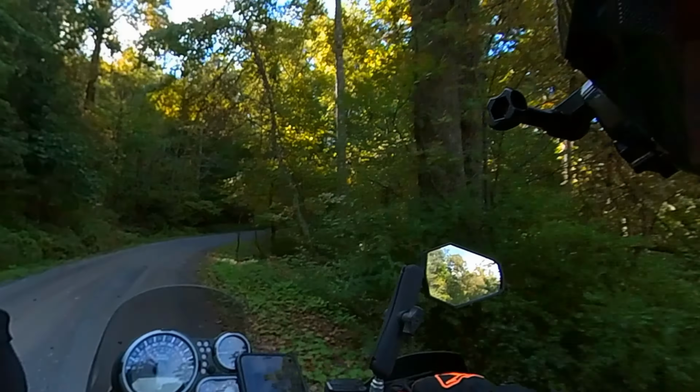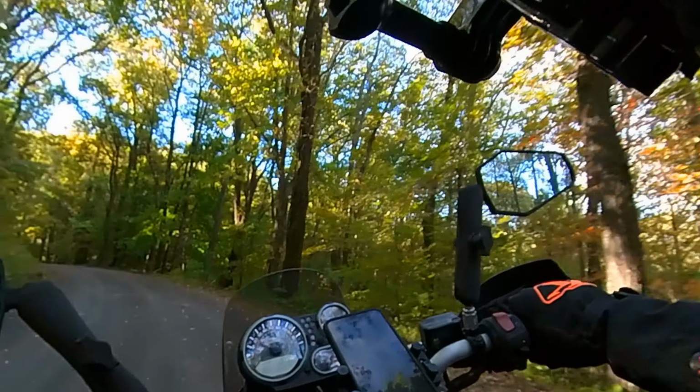And this road is taking us up the mountain and we're gonna climb this up to about 3,000 feet or so. And then we're gonna hit the Blue Ridge Parkway. We'll take that south and go to the actual campground where I was gonna camp. And we will start our hike from there. So hopefully this all works out pretty good.